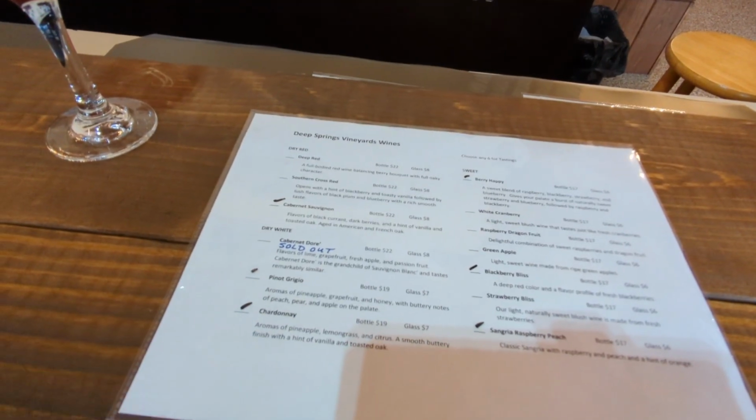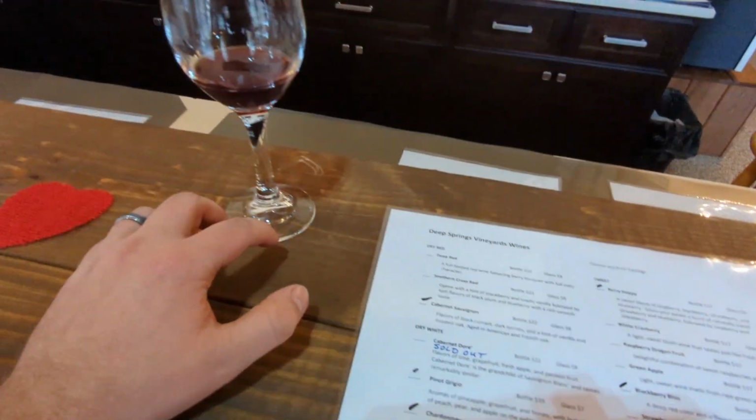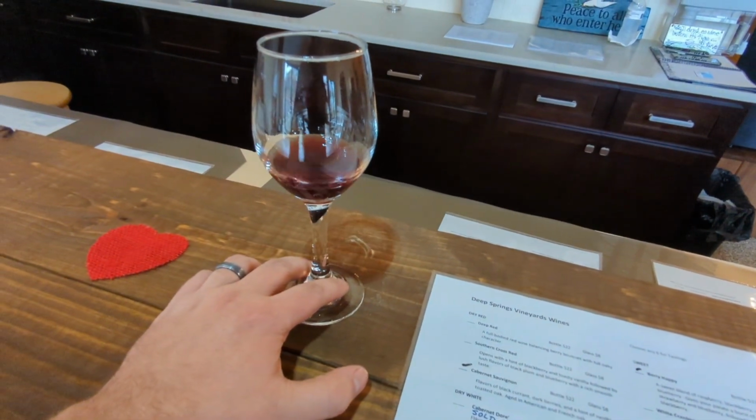So I'm going to do their $8 wine tasting today, and my first wine I'm trying of theirs is the Cabernet Sauvignon. A little taste test right here. Got a little swirl to it. Not bad. Is it going to be sweet or dry? Usually a lot of wines I've tried are a little too dry for my palate, but I like a little sweet and a little dry to this. This is actually one of my favorites. It's pretty good.